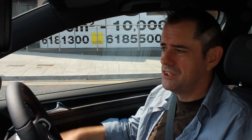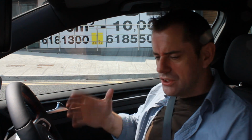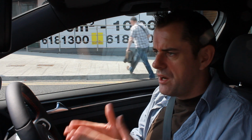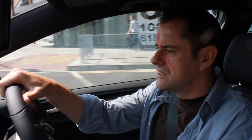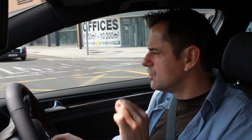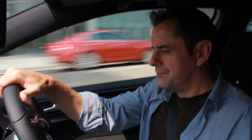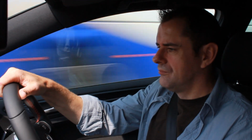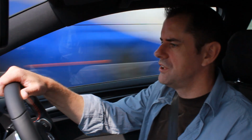So I'm stuck at traffic lights again, but you know what? It's okay, because I'm in a GTI Golf. There is a lovely feeling throughout the car. It is really nice. The gap between it and the diesels and the petrols, the ordinary ones, has narrowed a lot, and that's going to change matters for where the Golf lives in my mind. Lovely grunt out of it there, alright.